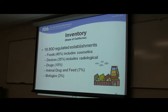I mentioned earlier, before we really kicked off things, I was going to show you the numbers of firms, and this is always a soft number, I tell people. About 19,000 regulated establishments. And you see the breakout here, just under half of them being foods, the next largest amount being in devices. Los Angeles District has a huge device inventory, the largest in the country. Most of the device manufacturers are here out in California, a big industry here.